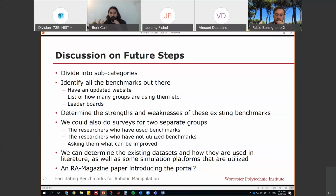And basically, it's creating something very similar to what the computer vision community has, where anyone who is working on these particular problems, one of the frequent and common things to do would be to go to that website and check what benchmarks are there, who scored better in some of these benchmarks, etc. So it really boils down to creating a very active community, which we actually tried with the YCB object set, but it was not as successful for the reasons that I was talking about. And also, I think it's very important to understand what is working and what is not working with the current benchmarks.